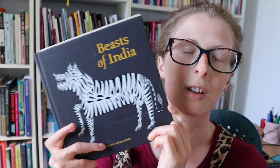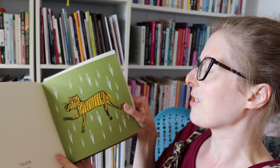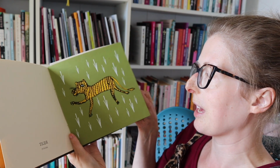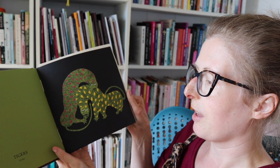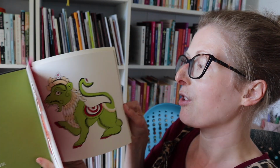Oh, I've just found another book from Tara Books. This one doesn't really have any text, it's just a series of illustrations, and this one we have shown to our daughter and she was mesmerised by it, as you can probably tell by the colour inside. So it's just lots of different artists' interpretations of animals. So we've got a tiger, and then we have another tiger, and then another tiger. It's just very colourful and beautiful. I would like some of these prints on the wall, to be honest.